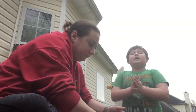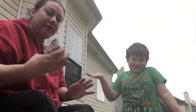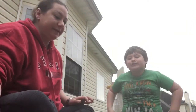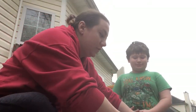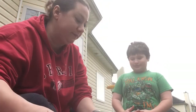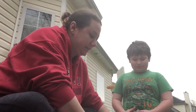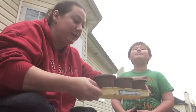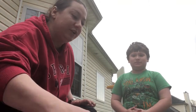Okay, so kids, we've got our peppermint planted, and then we have our wildflowers planted, and then we'll have them planted just in the pots. And you guys can follow along to see our comparison and see which one grows the fastest or the healthiest. You can follow along and look.